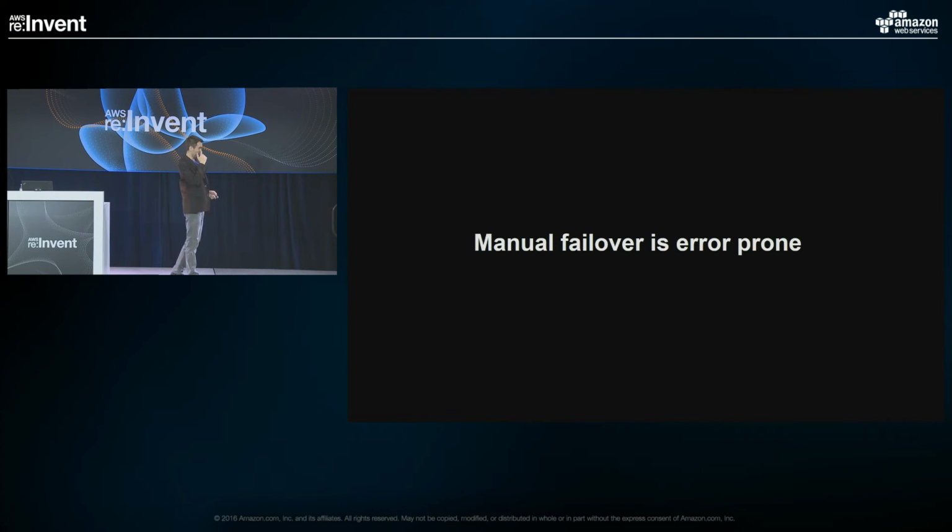The other thing is that manual failover is error prone. A few of the ways we've dealt with this before: one way is to go into the console and manually delete the DNS record for the maps endpoint for EU West 1. But that's error prone. You could go in there and delete the wrong region, and then you have 2 problems. Another thing we've tried is command line tools that we use to interact with the AWS APIs, and I'll get into that in a bit.